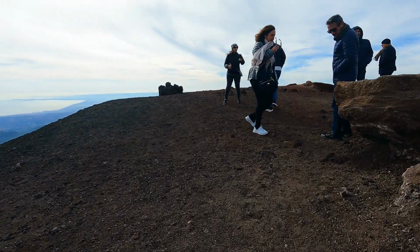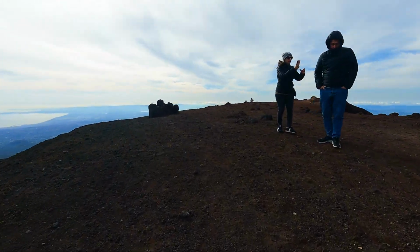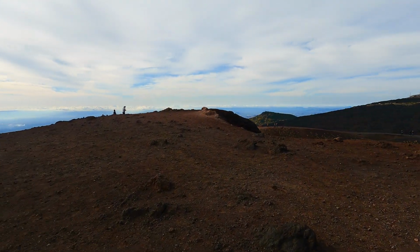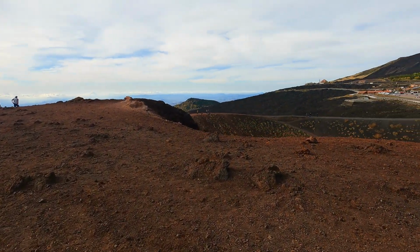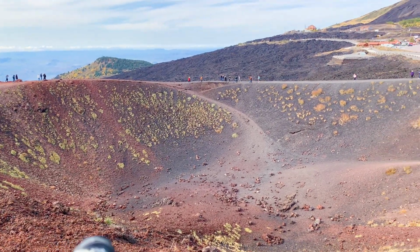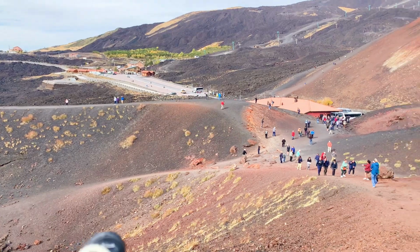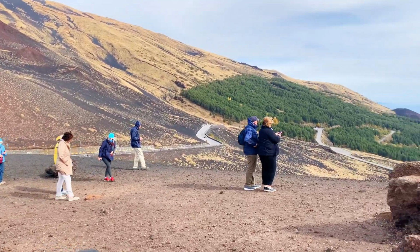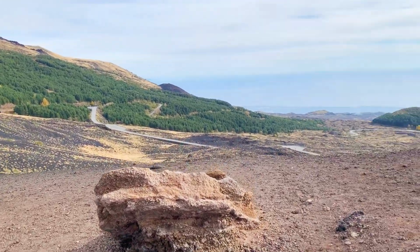And in fact, should we ever go back to Sicily, we definitely would not want to repeat this, and we do not recommend it. If you have only a short time in Sicily, don't spend your time going to Mount Etna. Instead, see other things which, although we didn't get to see them, I'm sure are much better and much more interesting than what we did get to see.